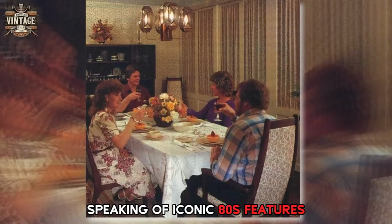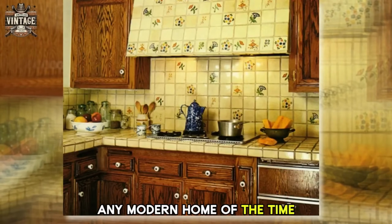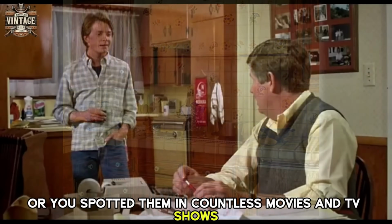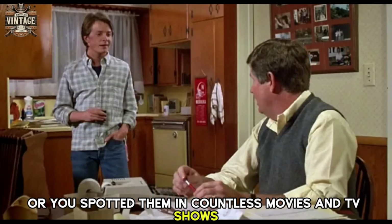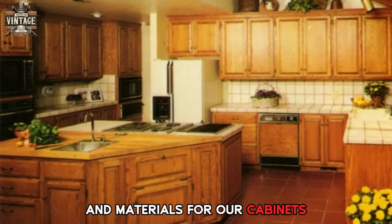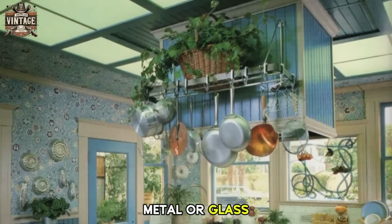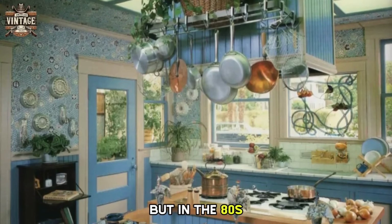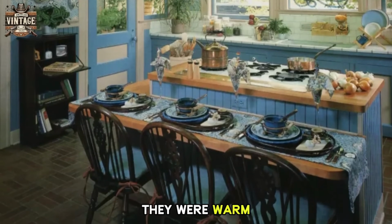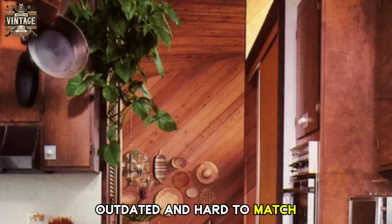Speaking of iconic 80s features, honey oak cabinets were the go-to for any modern home of the time. If you didn't have them, you definitely knew someone who did, or you spotted them in countless movies and TV shows. Today, we have a variety of colors and materials for our cabinets, such as white, black, gray, wood, metal, or glass. But in the 80s, we had honey oak cabinets that looked like they came from a cozy cabin. They were warm, rustic, and natural, but they were also bulky, outdated, and hard to match.